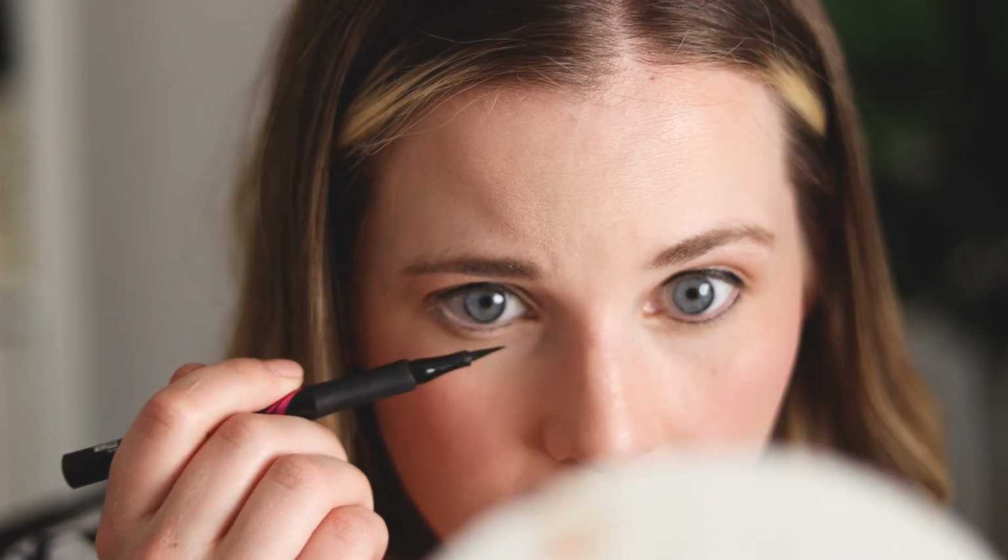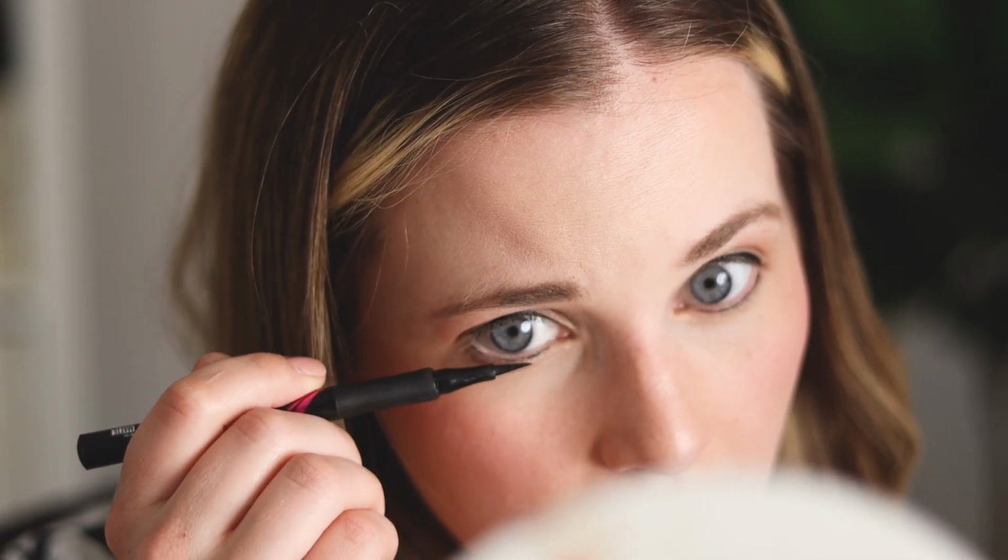So I go over the top of my eye and then I just go close to my line. I do not like doing waterline eyeliner. It freaks me out. So I just go really close. And that's all I do there.